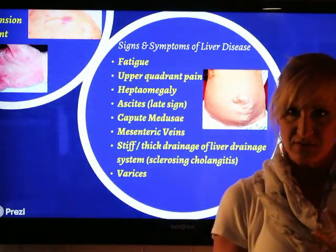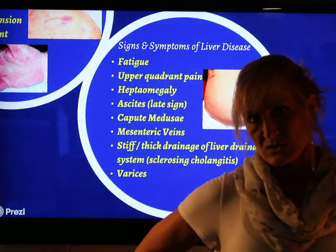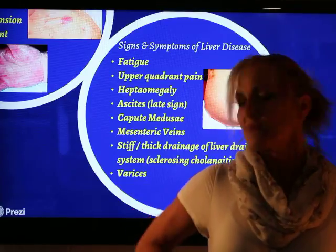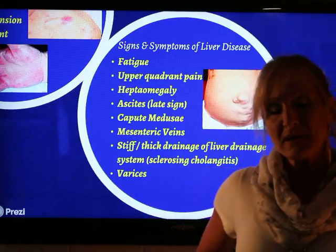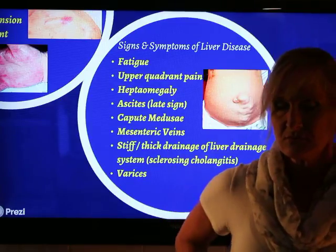They're going to be very, very tired, very fatigued. They're going to have some upper quadrant pain. By upper quadrant, we're talking in the right upper quadrant, right under the rib cage. Now, when you're palpating somebody's liver, you have them lay flat, you don't do it when they're standing up.